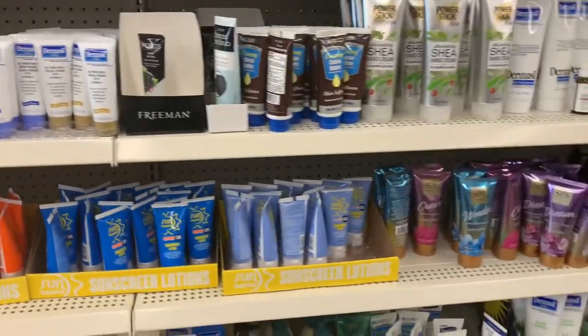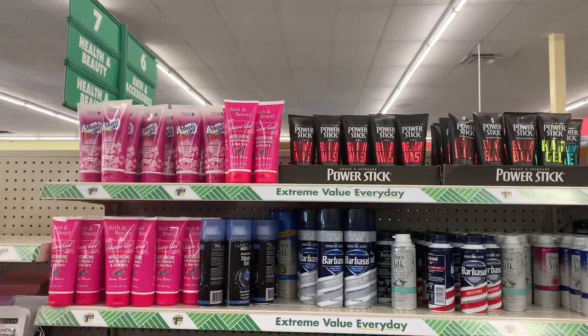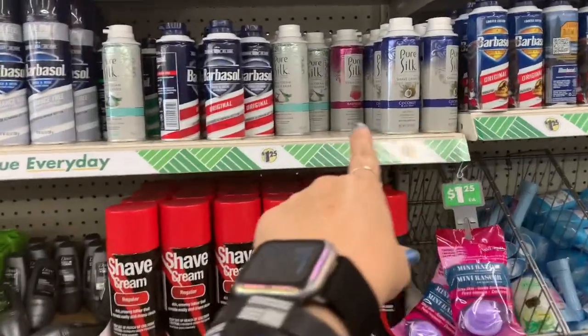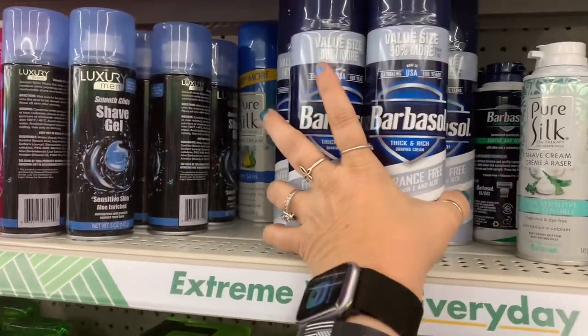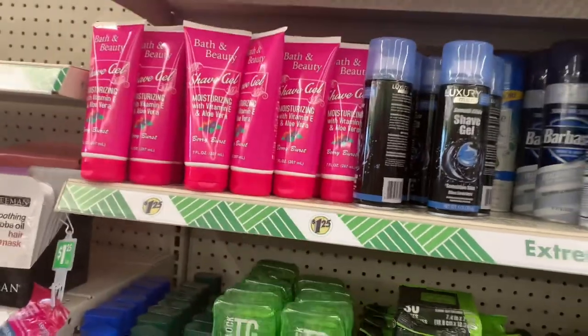Sunscreen, more lotions. And here's the shaving creams. There's the men's beard. And then of course, the Pure Silk, the Barbasol. They even have the large Barbasols that I was talking about. I've never tried that brand or that brand.